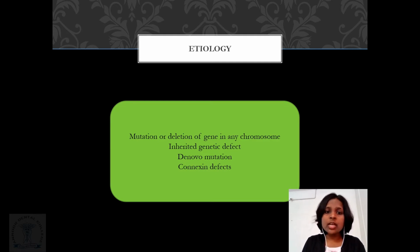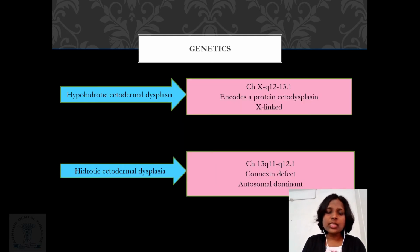novo mutation, and connexin defects. Genetics: hypohidrotic ectodermal dysplasia is characterized by a defect in chromosome X, long arm, 12-13.1. It encodes for a protein, ectodysplasin, and is X-linked. In hidrotic ectodermal dysplasia, there is a defect in chromosome 13, and there is a connexin defect as well; it is an autosomal dominant disorder.